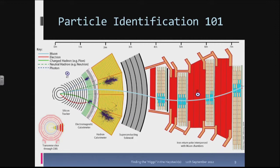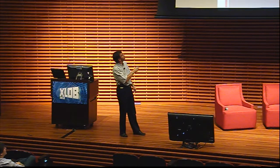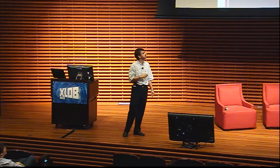And sort of electromagnetic type of particles will usually stop here. That's the photons and the electrons. And then we can tell them apart because it's only charged particles that deposit energy in the tracking detectors. And so you can see this is an electron here. It has a track and energy that matches up in the calorimeter. And then there's a photon here that we don't see until it deposits energy in the calorimeter.